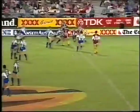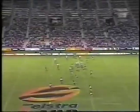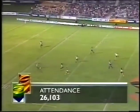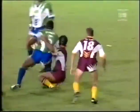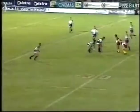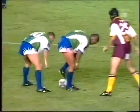Mick Hancock, supported by Kevin Walters. 26,000 here tonight. That crowd, a good portion of it came in very late again. 26,103. Again, some great entertainment was provided, but to a reasonably small crowd at the time. And the promoters would have been disappointed with that.